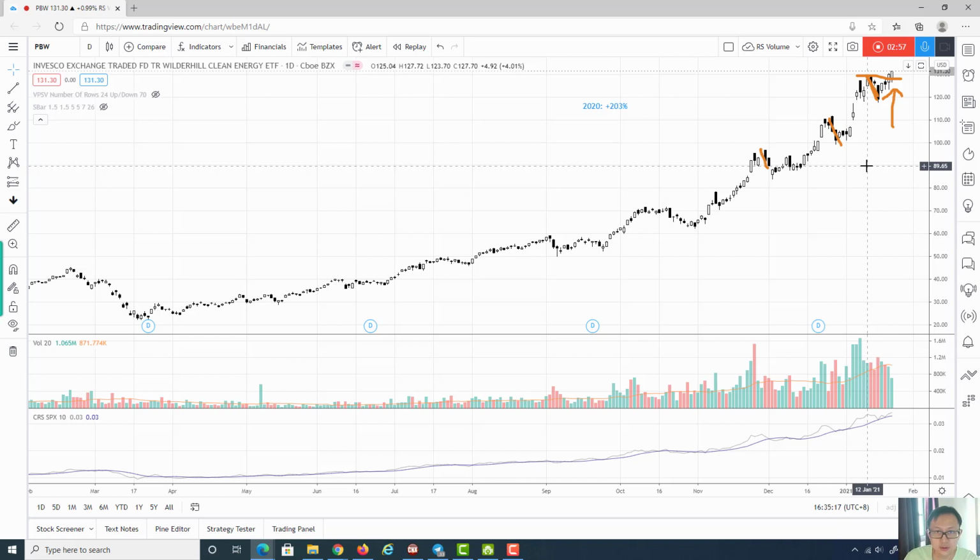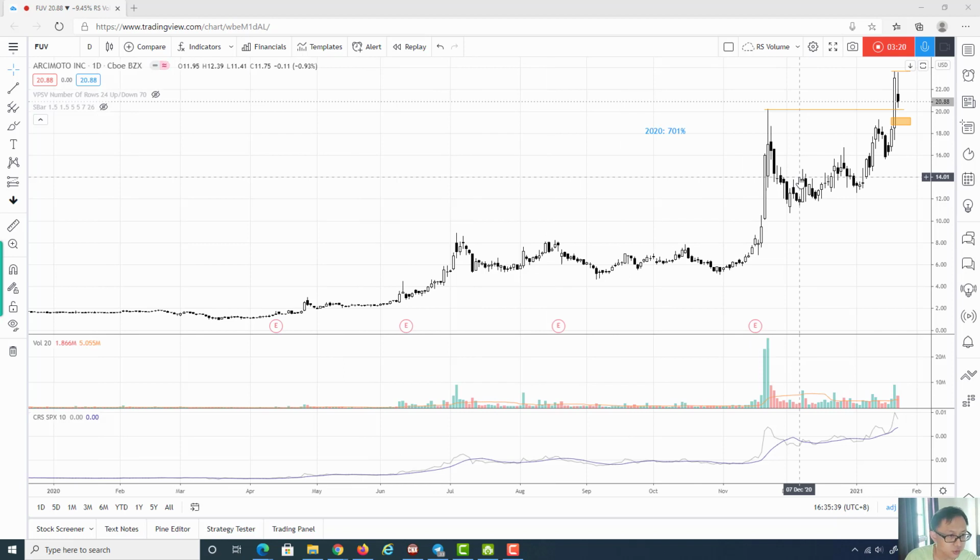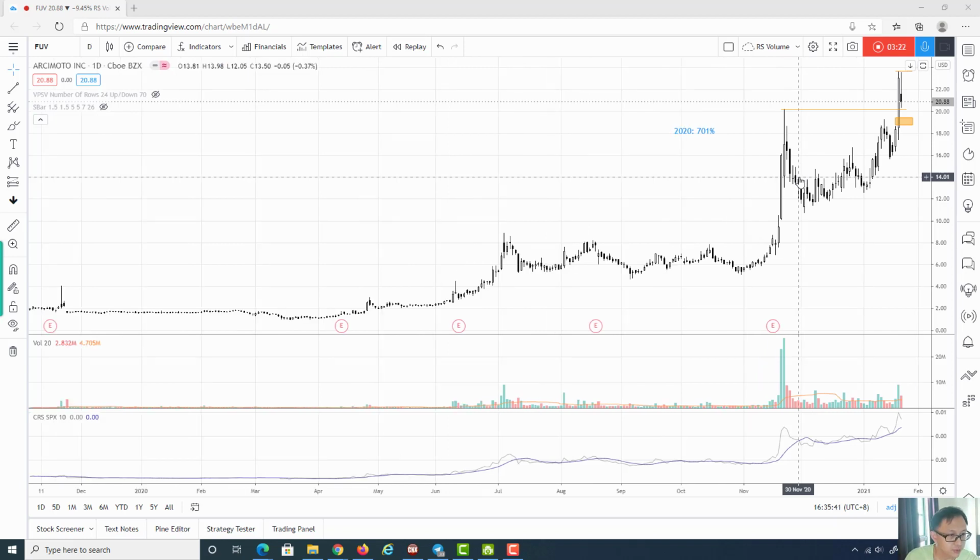So the first stock that I'm going to show you is, let's see, FUV. This is Arcimoto. You can see that FUV last year had a return of 700%. This is amazing. This sort of return is definitely unusual. It happened last year.